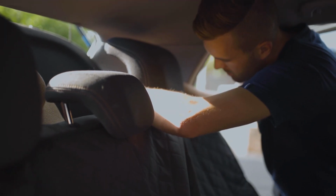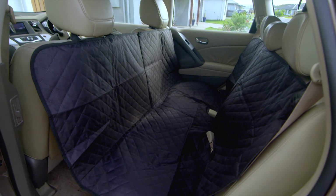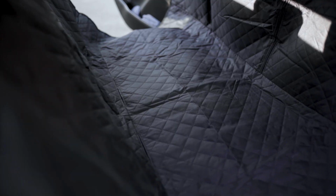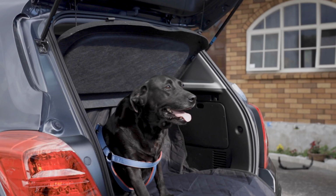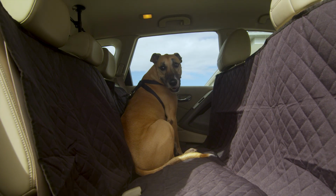Made from a durable, embossed Oxford material and available in universal sizes, all Cabin Crew interior protectors are lightweight and easy to install in almost any type of vehicle. They're also easy to fold up and store when they're not in use. The entire range of protectors are waterproof, so you can be sure that any spills, drool, or other mishaps won't soak through to the upholstery fabric underneath.